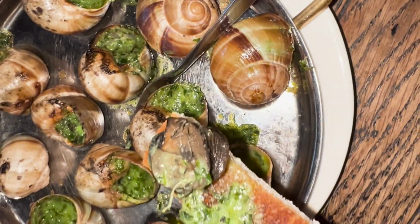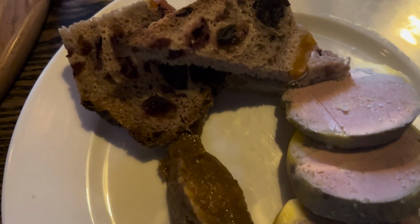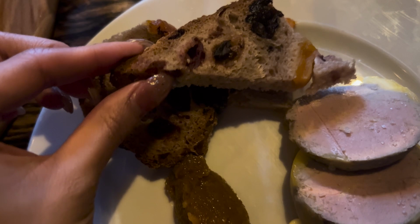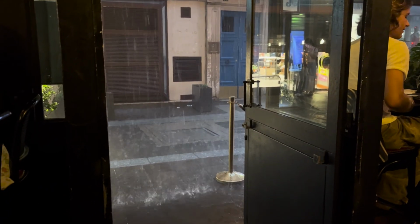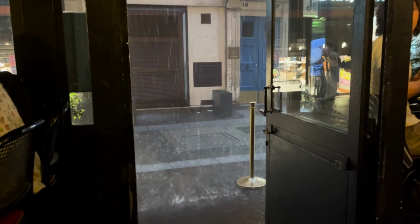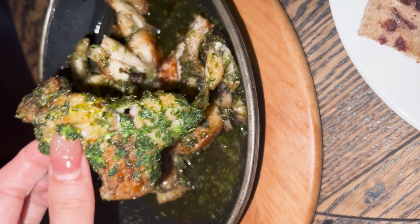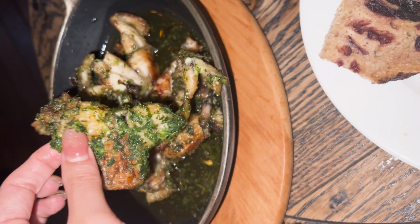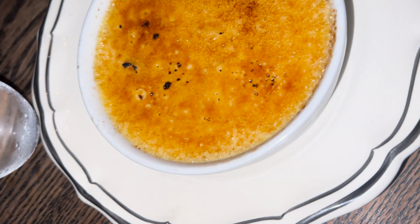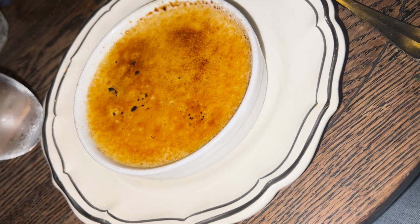This is how the snail looks when it's scooped out. Here is the semi-cooked foie gras. Ooh, the bread looks amazing. It's like fruity bread. I think it's cranberry. And here are the famous. Oh my god, this is ridiculous. See the frog body, and it's so yummy. This pesto sausage is like the same as the snails in the beginning. And this is my last dish, finishing off this delicious meal with a classic creme brulee.